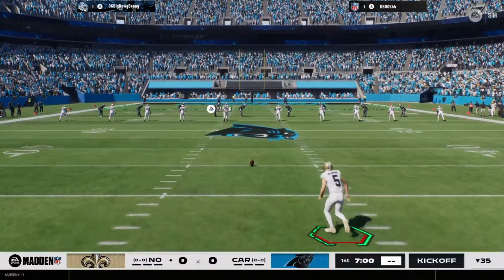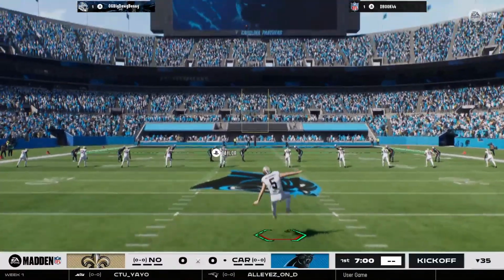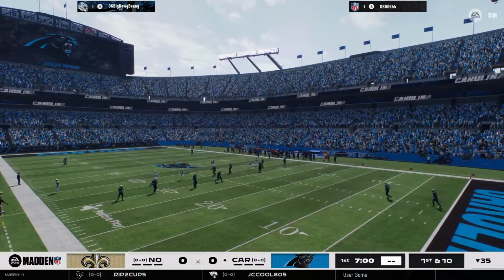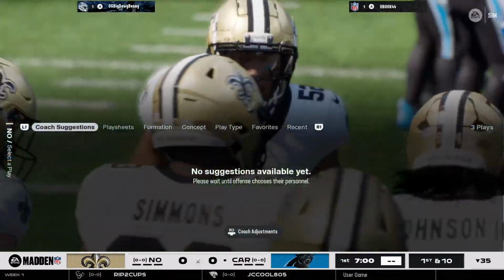Mike Tirico and Greg Olsen. It is for real. Season begins here. Off we go from Bank of America Stadium.